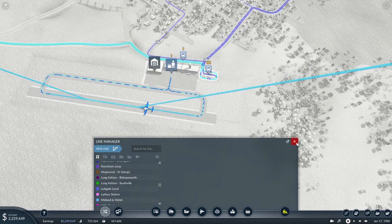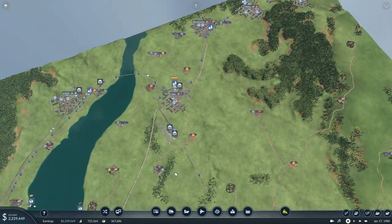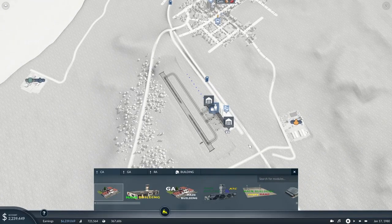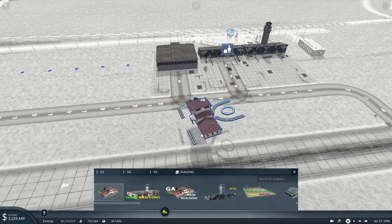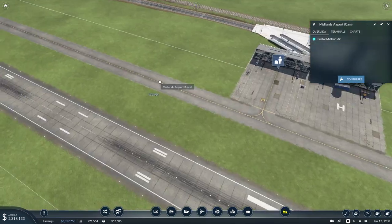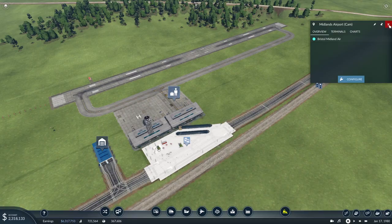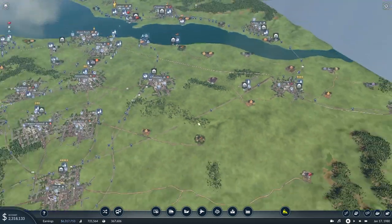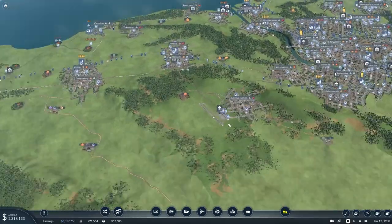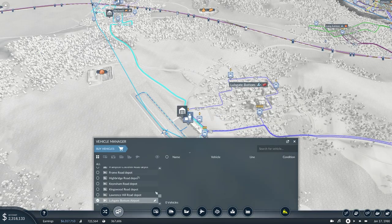That is... actually, did I include a hangar on this airport here? I probably did, didn't I? Yeah, we don't need a hangar here. Get ourselves a little bit of a refund for that. That's nice. Although it's just the one terminal, isn't it? That's fine. Right, let's get some... Well, that depot is for the trams. It's confusing myself there for a moment. So let's get the air depot.